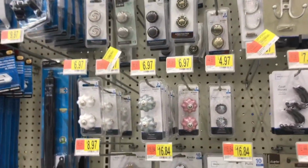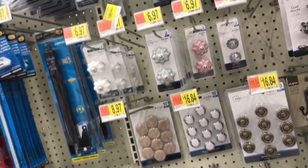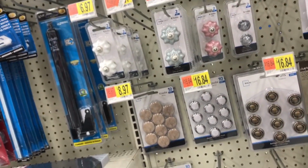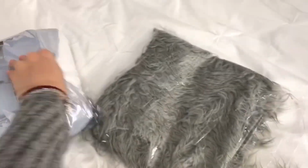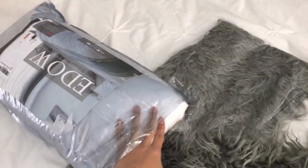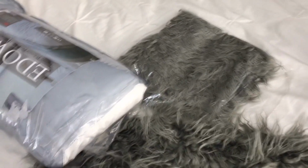So we're trying to find the little knobs for the top of the vanity, like the 3 cabinets, but I think I'm also gonna get those on Amazon because they don't have the ones that I want. Oh, we actually have some. And then these are the pillows that I also got from Amazon. I had to buy these separately because they didn't come with it.